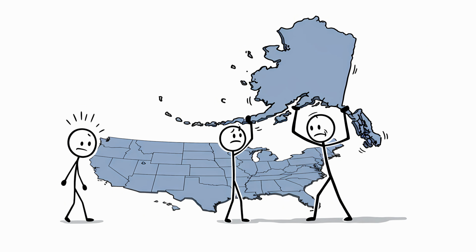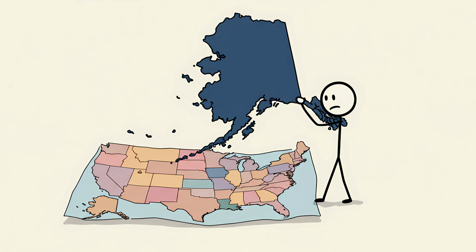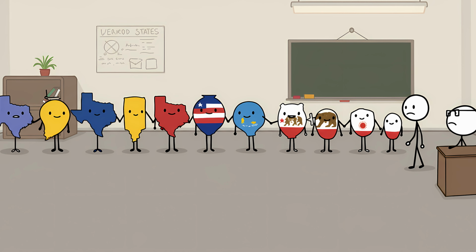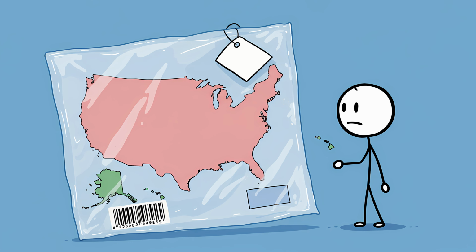People underestimate Alaska's size constantly. It's bigger than Texas, California, and Montana combined. If it were placed correctly, it would visually dominate the entire map. But no, we can't have that. Because then kids would realize the US is geographically awkward. Instead, you get this sanitized version, where all 50 states politely line up like they're at roll call. Basically, every 50 states map in a school book is lying to you. It's not the United States. It's the United Shrink-Wrapped States.